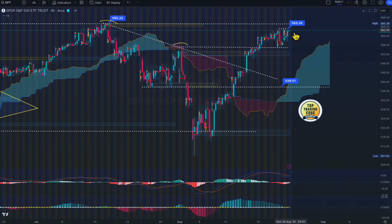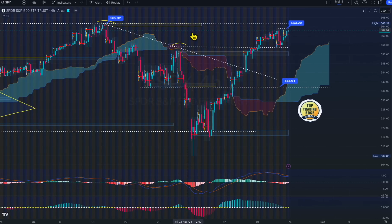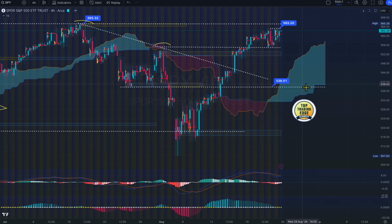So it looks like the market wants to poke through the 563, which is the previous day high and last week high, and we want to go and retest the 565, which is the all-time high right here. Why? Because folks, we also need to remember there are a couple of things happening in the market. Jerome Powell came out and mentioned that he's starting to reduce. Remember, he's been talking about starting, but God knows when he's starting. But he says he's starting to reduce the rate.